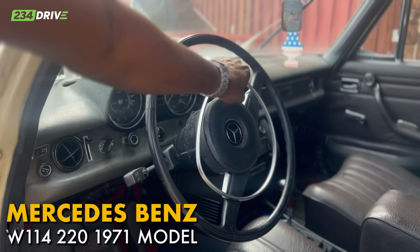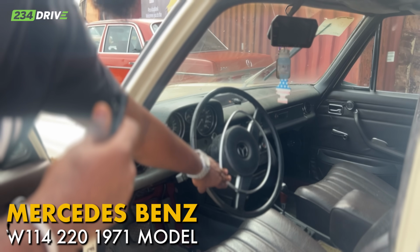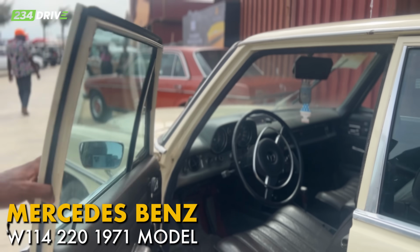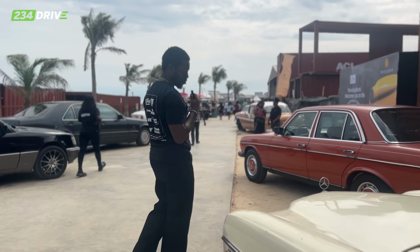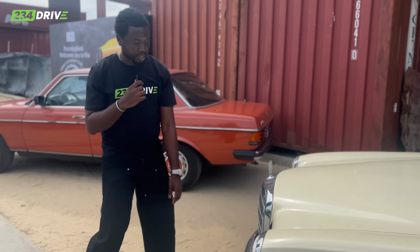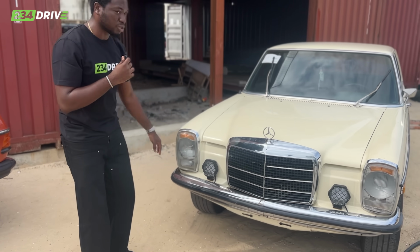And this steering, I think that's where you press the horn from. Once the car is on, it's automatic. And the headlights are oval. It has rectangular headlights and some supplementary headlights here, maybe because the main ones are not bright enough.